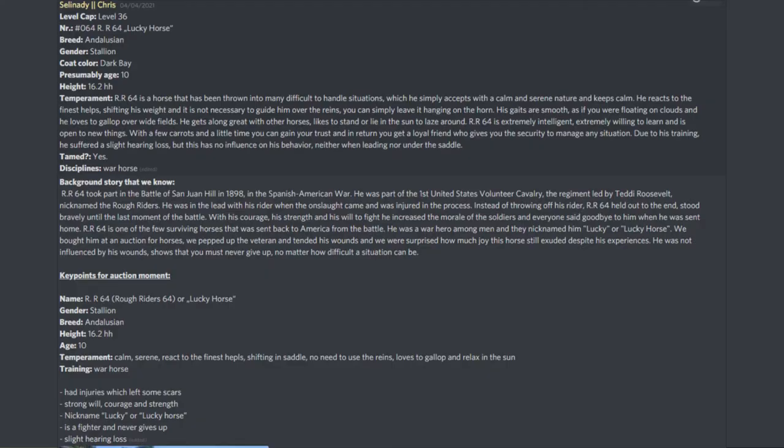Congratulations! So this is lovely number 064. It's a lovely Andalusian stallion, around 10 years old. He's very calm, serene, shifting in saddle, no need to use the reins, loves to gallop and relax in the sun. The training is actually to be a war horse. Had injuries, which left some scars, strong will, courage, and strength. Nickname is Lucky or Lucky Horse. Is a fighter and never gives up, but also has slight hearing loss. So this horse is for 2.5k already.